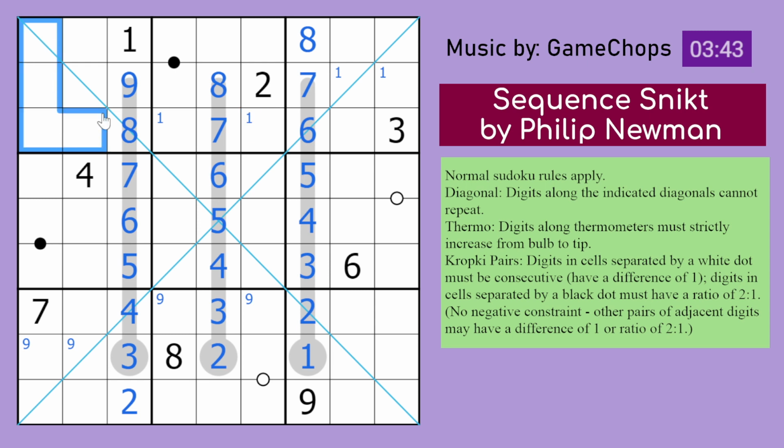Alright, let's keep looking. 7 in this box must be here. What else do we have? Probably a 2 in this box. No, 3. 3 in this box must be here now. And I suppose that might help us with something.